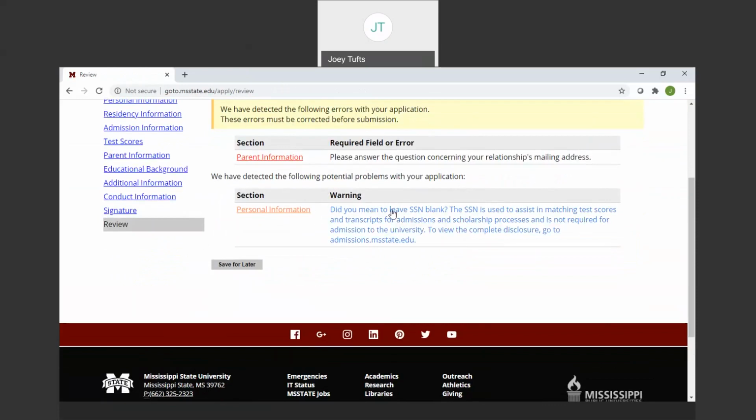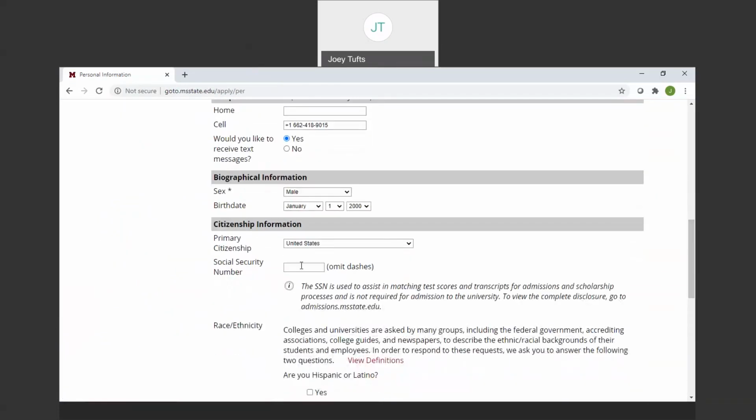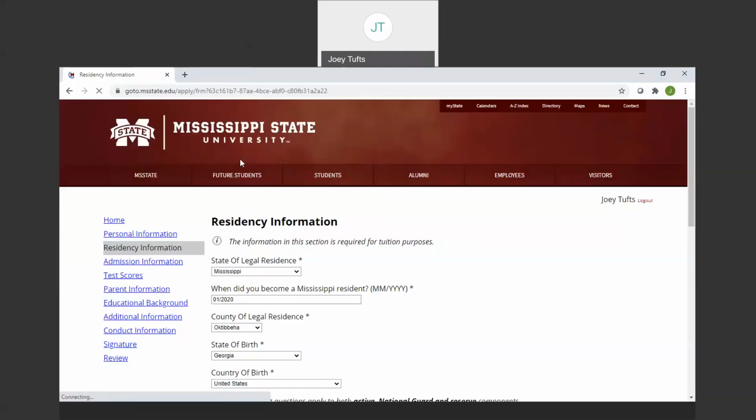This is also another thing. If you don't put in your social security number right off the bat, that little warning tab will pop up, if you will. Did you mean to leave social security number blank? We'll just go ahead and leave that blank. And so now go all the way back down.